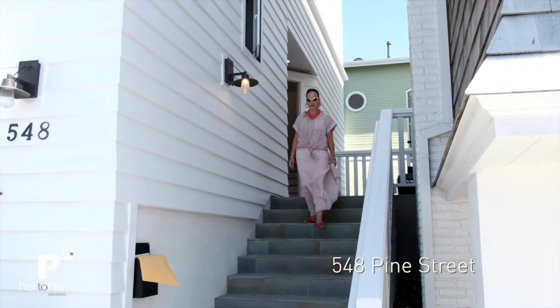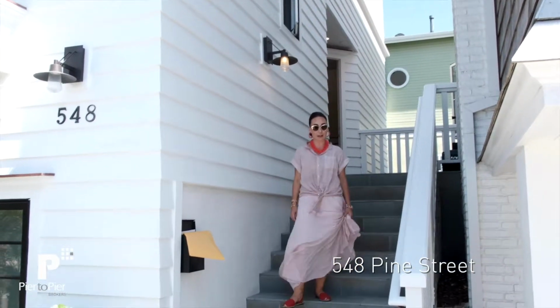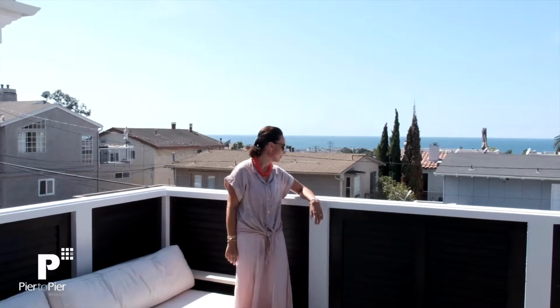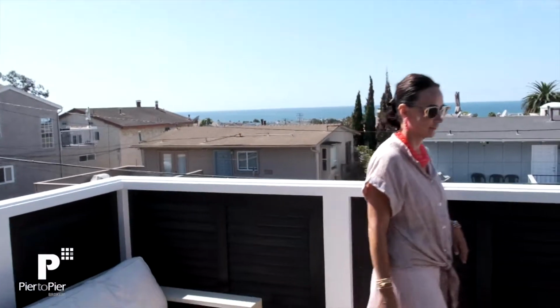548 Pine Street in the hill section of Hermosa Beach just hit the market at $2,499,000. This beautiful plantation style, kind of new construction, is about 2 years old, with four bedrooms, four bathrooms. I love the French oak floors. I love the bathroom finishes. Beautiful ocean views. It's in a corner, so you have unobstructed ocean views.